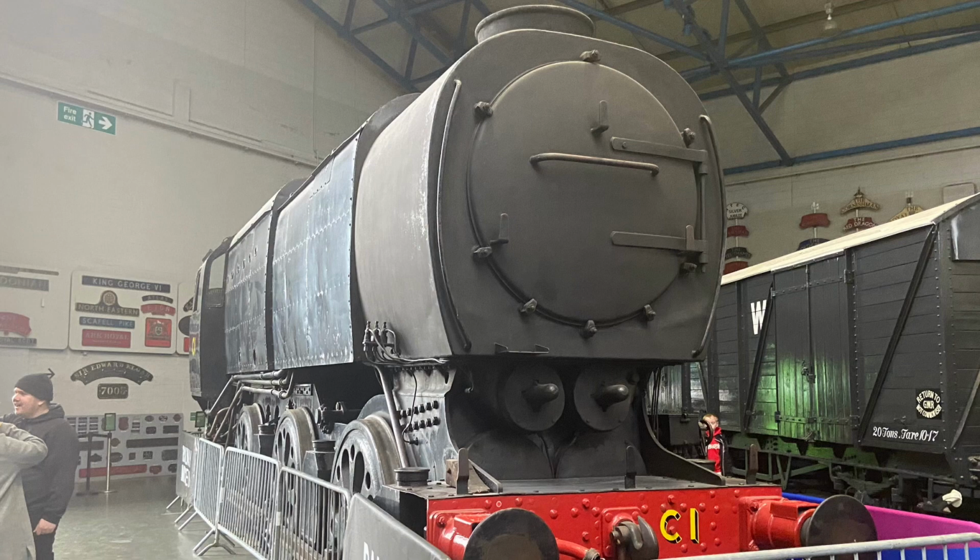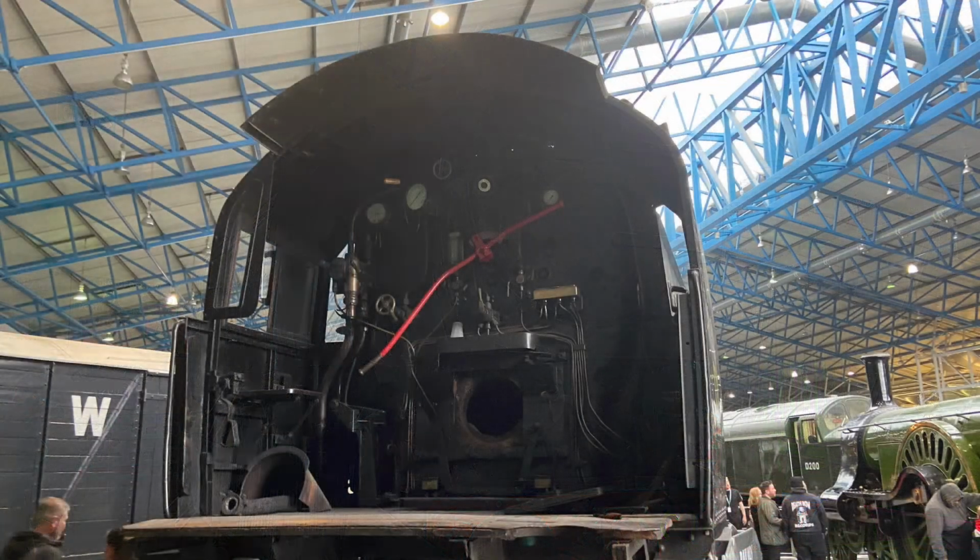This is the surviving Q1. Now, her tender has been removed just to make some space in the museum, and I believe it's in storage in the yard.